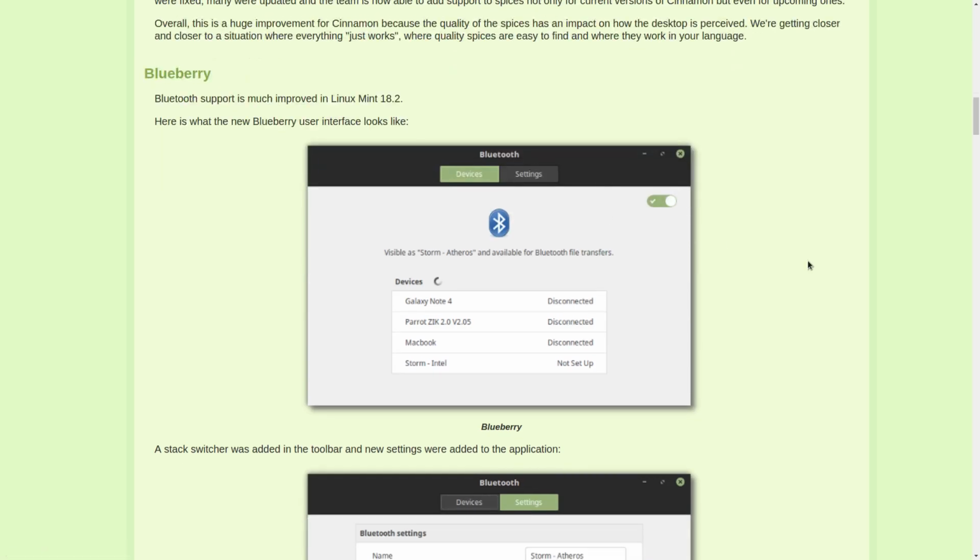Another thing that's changed is Blueberry. They say that the Bluetooth support is much improved in Linux Mint 18.2.